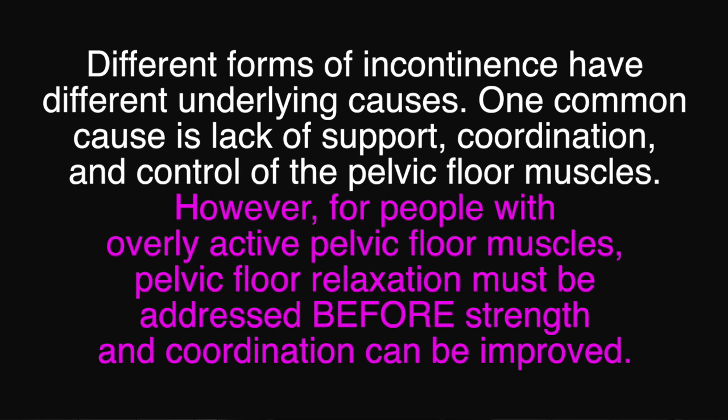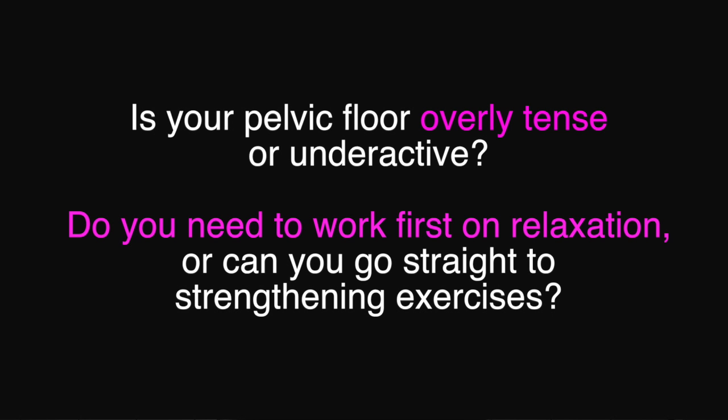Now, let's move on to the next step, which is identifying if your pelvic floor muscles are overly active versus underactive. Different forms of incontinence have different underlying causes. One common cause is lack of support, coordination, and control of the pelvic floor muscles. However, for people with overly active pelvic floor muscles, pelvic floor relaxation must be addressed before strength and coordination can be improved. Is your pelvic floor overly tense or underactive? Do you need to first work on relaxation, or can you go straight to the strengthening exercises? Take the following short quiz and find out. So just like before, for your answers that are yes, mark A. For your answers that are no, mark B.